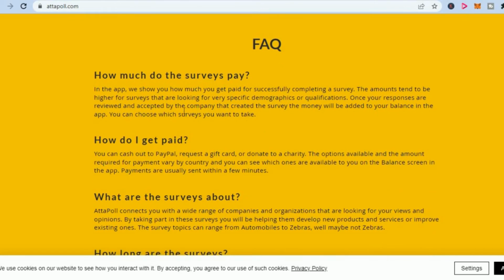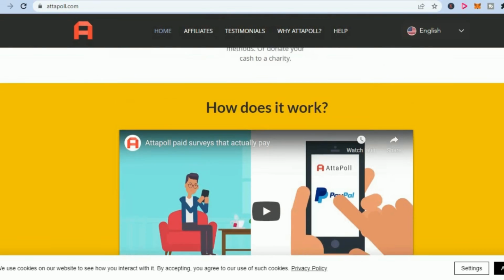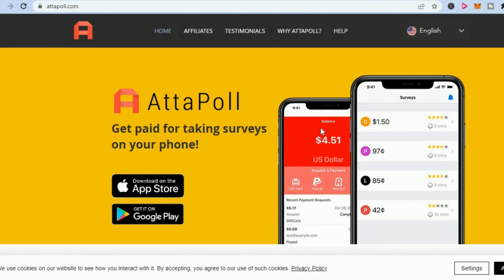And you can see how much the surveys pay. In the app, they will show you how much you get paid for successfully completing a survey. The amount tends to be higher for surveys that are looking for specific demographics or qualifications. And that is normally the case when it comes to surveys, as it all depends on the country that you're living in and also your qualification. But either way it goes, with Attapoll you'll be able to make a bit of cash. So I would recommend that you download it and give it a try so that you can start making a bit of money in your free time.